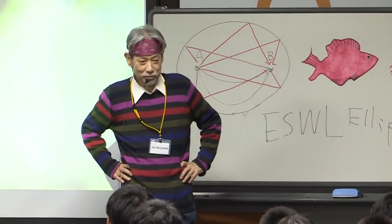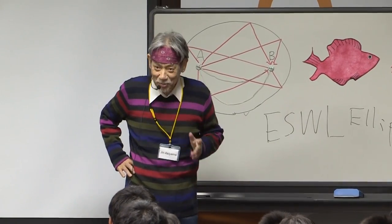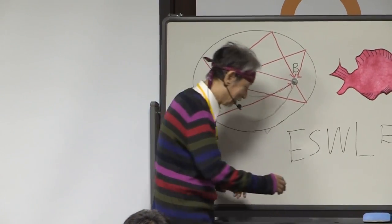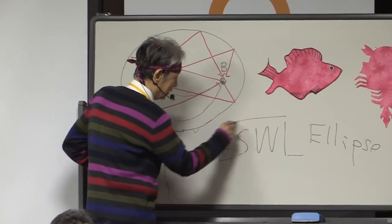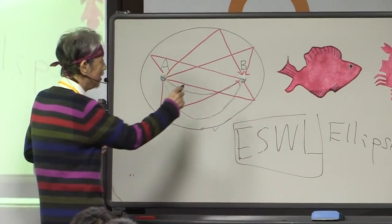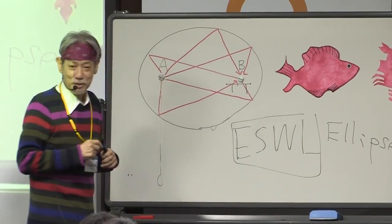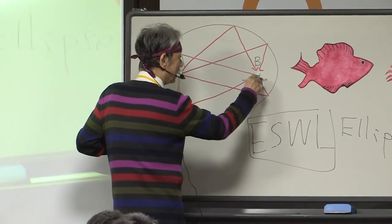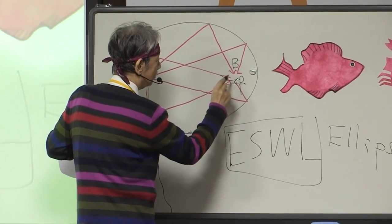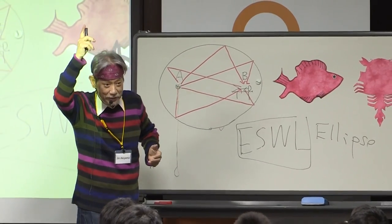I am a medical doctor. Assume that I am a medical doctor. And here is the room, ESWL. And here is a bed. You lie on the bed, and you are watching the ceiling.